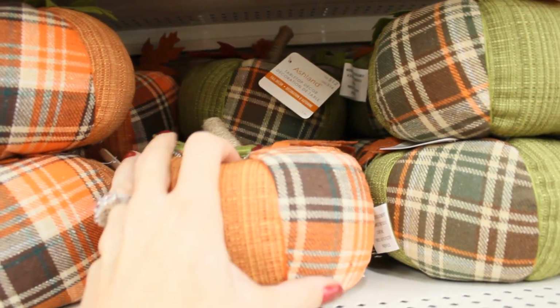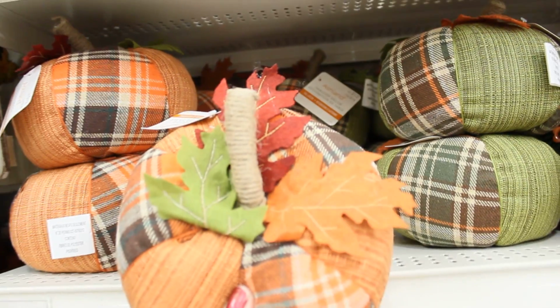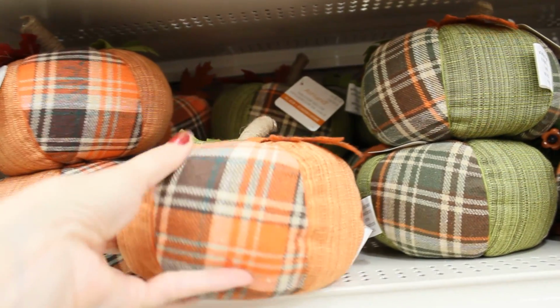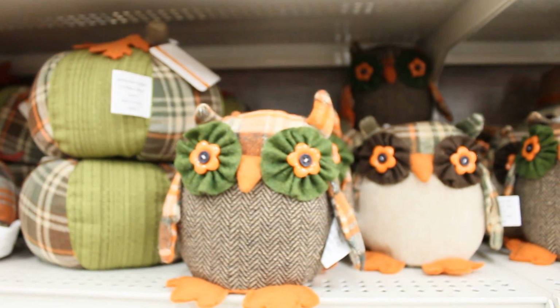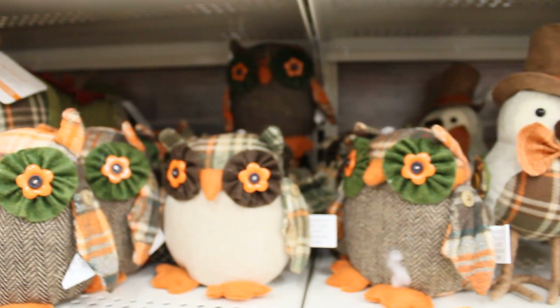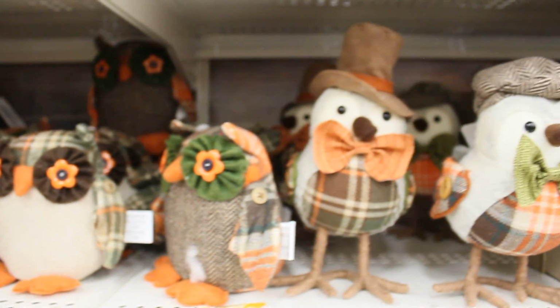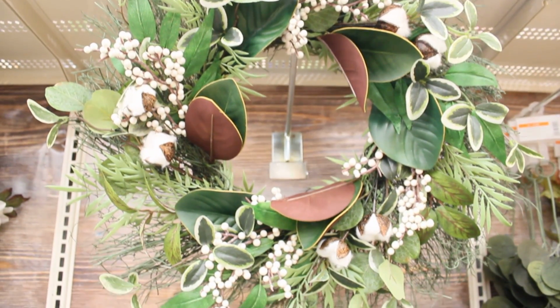Another thing that I thought was adorable were these cute little plaid fabric pumpkins. Now, we've been DIYing a lot of pumpkins, so if you guys want to make your own, you're going to save a lot of money by just digging into your hubby's closet and grabbing an old flannel from him. Now, these owls were really adorable. I have a thing for owls. I don't know what it is. They're so cute, and then I love these little bow tie chickadees as well.